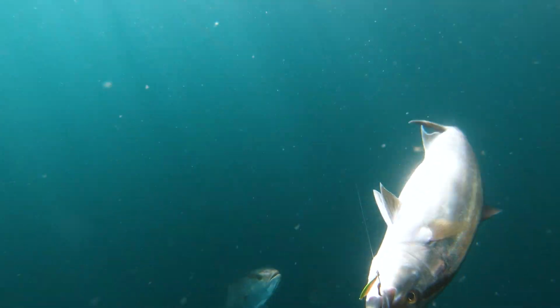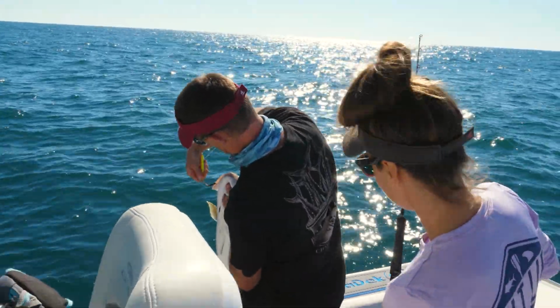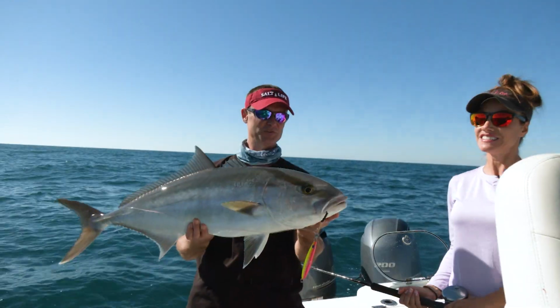How many of them are there? Luiza, you keep getting the biggest fish. You keep getting bigger than the one I just had. Man, it must like that color. Well done.